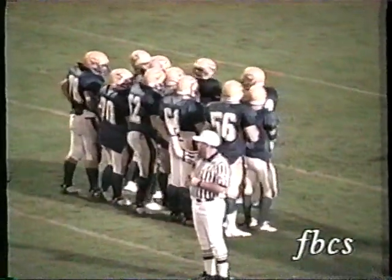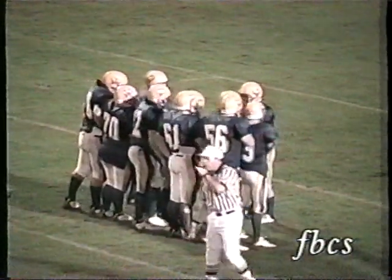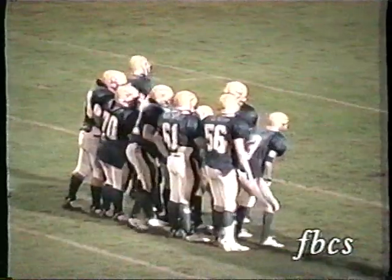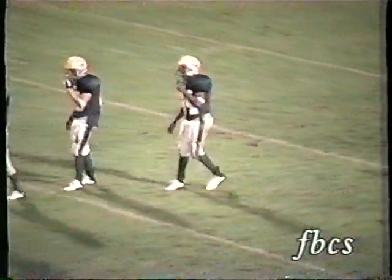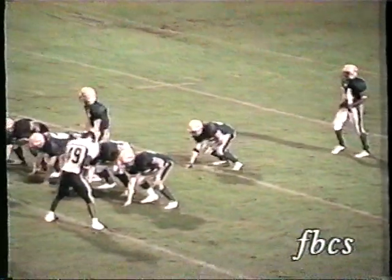Definitely. You got to play things close to the vest a little bit right here, when you're deep in your own territory. See, now you got this defense fired up again for Barbe, because now they're on top and they hadn't done a thing.